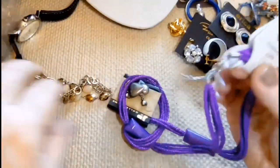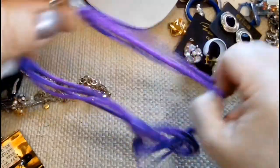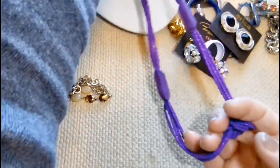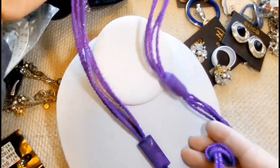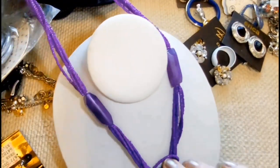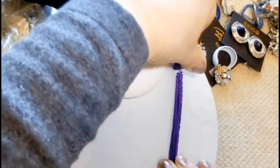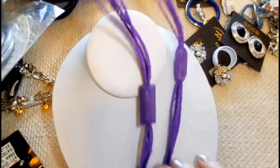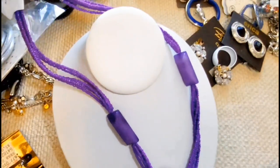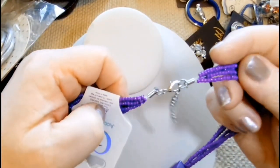Crafting. Next up, we have a G Accessories brand seed bead purple knotted. I will probably put this in craft because it just kind of is not really laying flat. It's kind of light. If anybody's interested, you can have it for $2 just because of the beads. It is a lot of beads that can be used. But I think I'll just put it in craft unless somebody wants it.